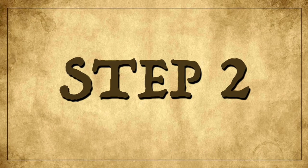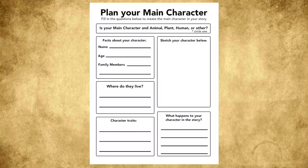Let's begin in step 2 by developing our main character. We're going to be using this handout that will be included in your emails. Go ahead and print that out, and let's begin walking through the steps to create this main character. If you're not able to print the handout, no worries. We'll be going through each of these steps in the video.